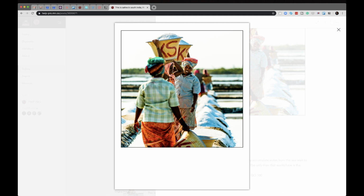Wow, great photojournalistic shot and good use of depth of field. I love that. You can see the line of salt on the right, and you can see the other workers in the back and the worker in the foreground, but you're really focused on the two in the middle. You can see exactly where the falloff is. I love that.